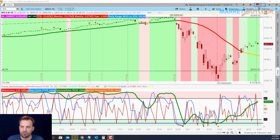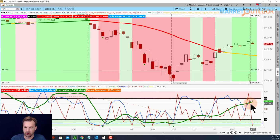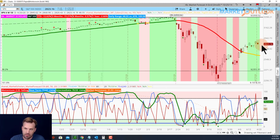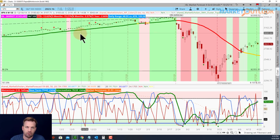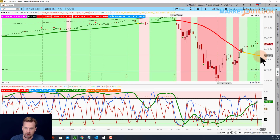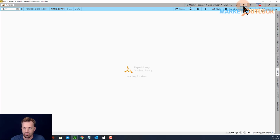All right, well, let's start off taking a look at the S&P 500 with the market forecast indicator here. As you can see, the intermediate posture is still rising. The intermediate line is still rising. That means we have dark green shading here on our chart, even though we have a yellow line. So we still don't have that good combination of dark green shading and a green line, which is a bullish combination here. But you also see that the longer we stay up above the moving average here, the more likely we are to rally.